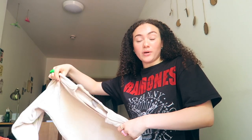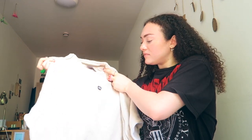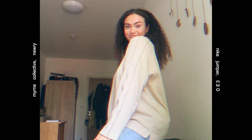Next, I got this jumper. It's a Nike jumper. Nike, I don't know how to say it. Does anyone? Yes, a nice beige colored jumper. But yeah, this is an extra large, so it is kind of massive on me, but I do like the oversized fit. Unfortunately, I did get some tomato sauce on this. Hopefully I can get that out. Classic me. So yeah, that's this jumper.